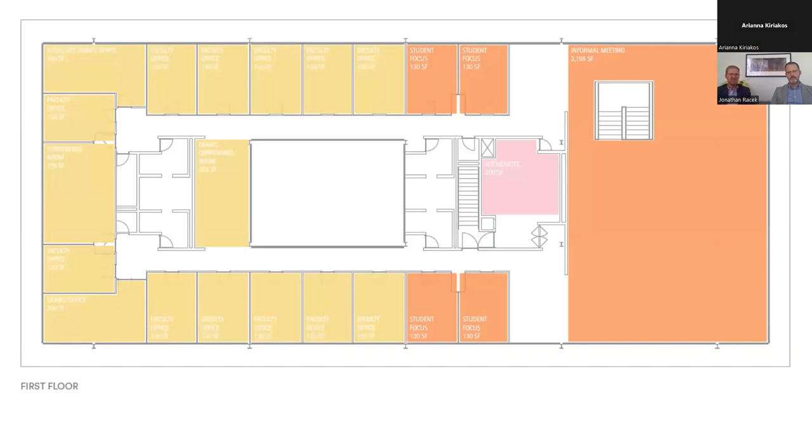And this shows you really the main, what we would call second floor, which includes a large gathering space for the fraternity. This is where they would have had their lounge or their dining space.